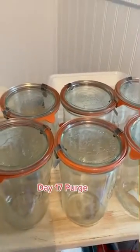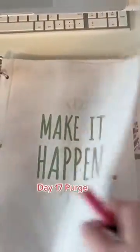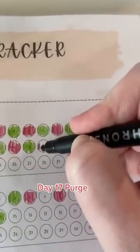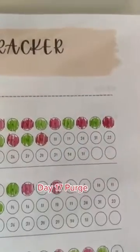There it is. And item number 17 is this really cool bag that my rice came in, and the crafter part of me wanted to make it into a pillow or something, but I gotta let it go. Here's the journal, coloring in day number 17. See you tomorrow for 18 items.